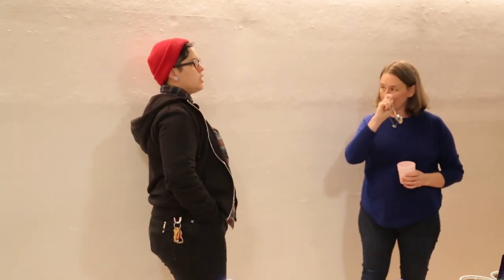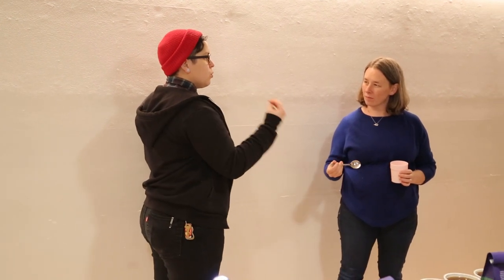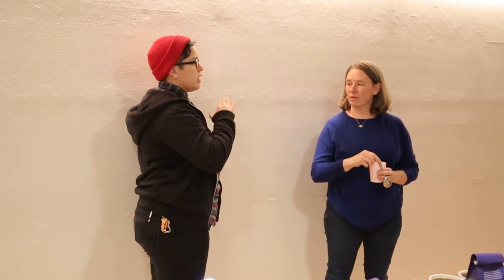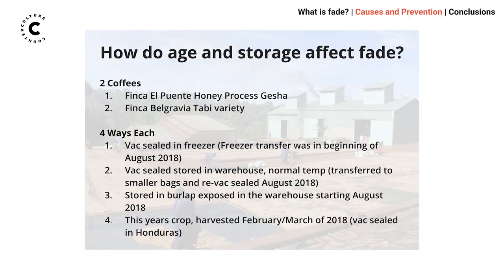I don't know, it's hard to really define the tasting difference, but for whatever reason the normal one really had a stronger flavor for me. Yes. But they were very similar. Sure. Yeah, I found this, I wrote peanut brittle for this one, and this one was like a darker caramel. Normal for this one means this coffee sat in vacuum sealed bags at ambient temperature in our warehouse. So this is how we would normally be storing coffee that we are not about to roast.